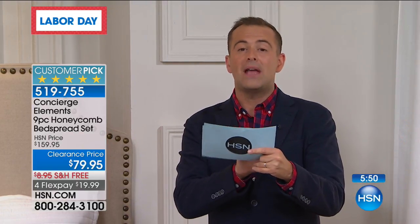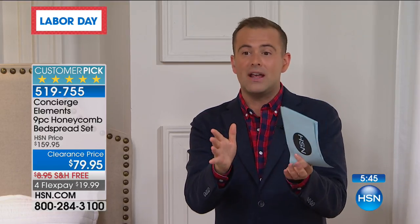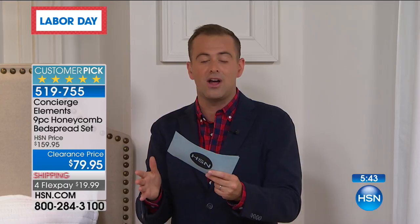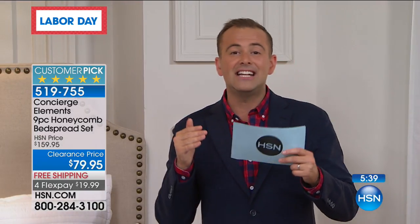When you call in to buy this, there are no extra pillows, you get everything. The normal price when we aired it as a special was $159, which we've all agreed is very good considering you get every single darn piece of the puzzle. At $79.95, it is a gigantic saving. We sliced it in half.